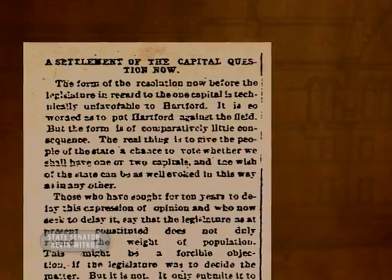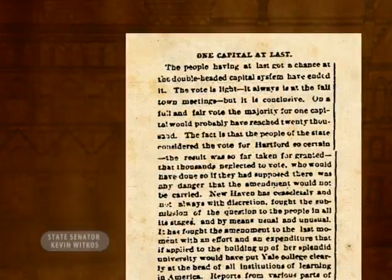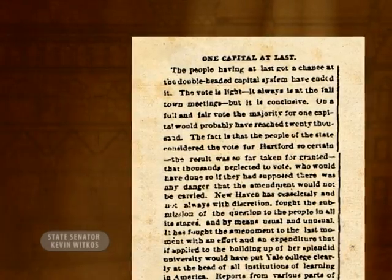The controversy culminated in a statewide referendum, or a vote, to determine what would be the state's only capital city. In 1873, Connecticut residents voted 37,000 to 31,000 to award Hartford the honor, making Richard Upjohn's soon-to-be building Connecticut's only house of government.